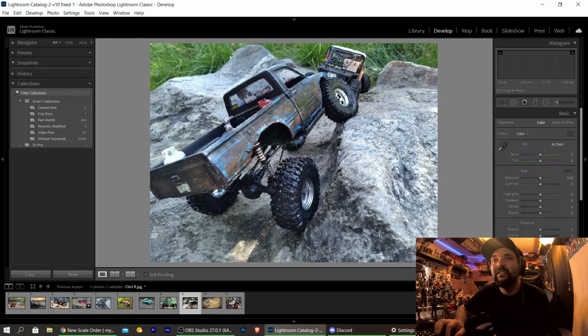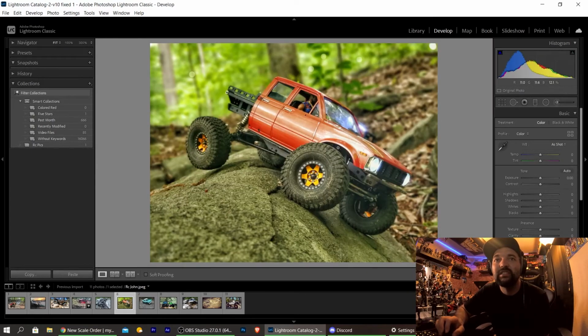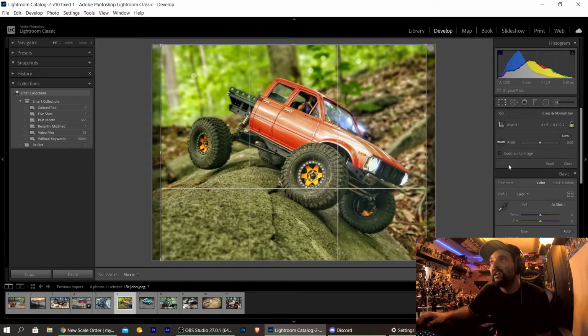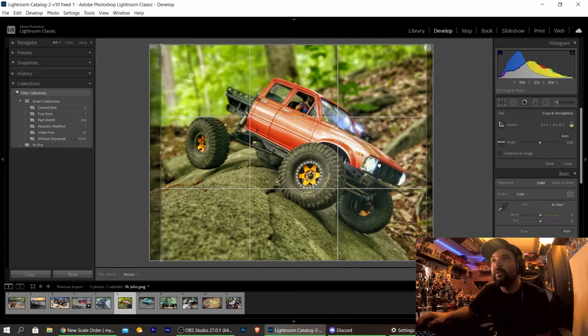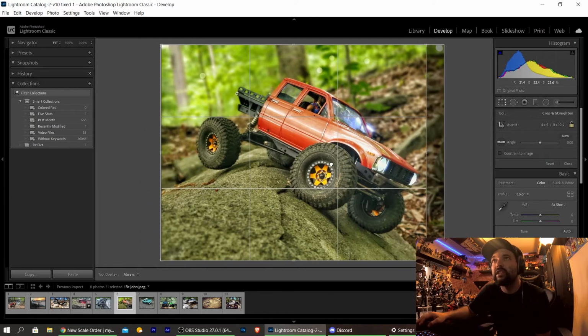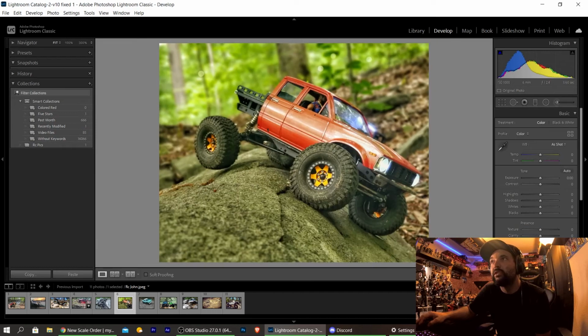Alright, I guess I'm just going to go with number 6. That's my initial thought. So let's put our little edit on here. I usually do a 4x5 so I can post it to Instagram nicely. Rule of thirds here. I guess we'll keep his nose over there. Let's just change the angle, very little.